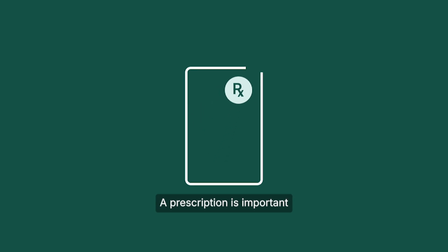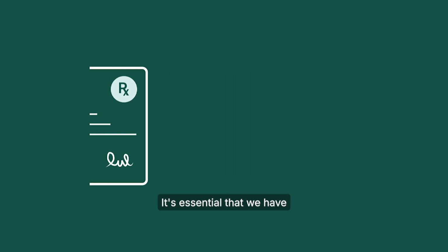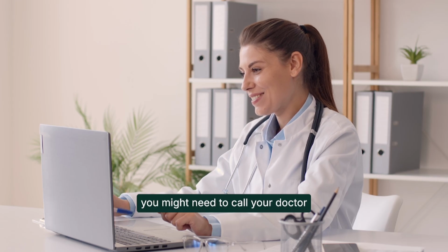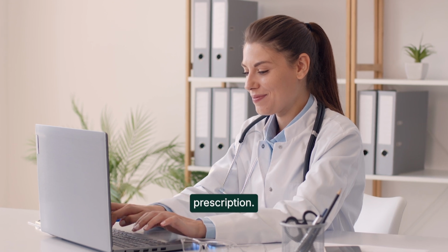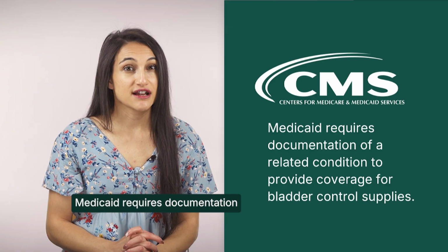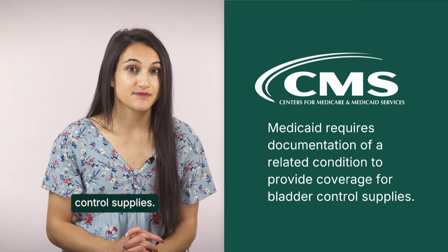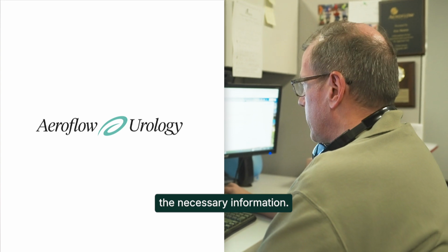A prescription is important because it demonstrates that your products are medically necessary. It's essential that we have a current prescription from your provider so we can ensure your supplies are covered by your insurance. To get a prescription, you might need to call your doctor to make an appointment and ask for a new or updated prescription. Incontinence can be caused by a variety of conditions in both adults and children. Medicaid requires documentation of a related condition to provide coverage for bladder control supplies. The Aeroflow Urology team can assist you in obtaining the necessary information.